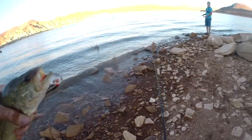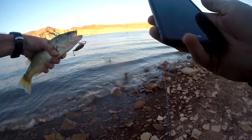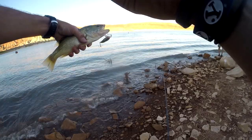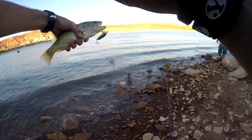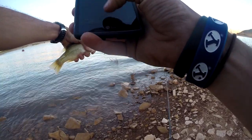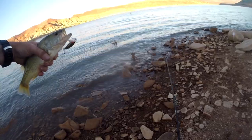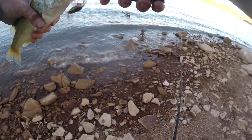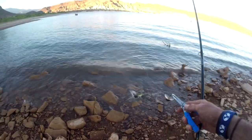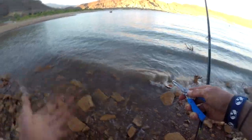Wait, I gotta take a picture of this. Oh shoot, focus on that. He hit so close. Really? Yeah. I was not expecting that. Oh no! Oh, he's good. Go, go, go, go, go! Wow. You got this. You got this. There you go.